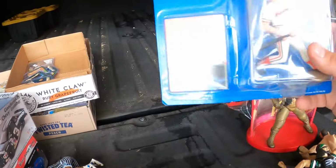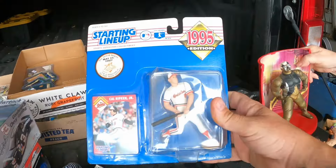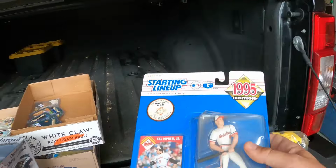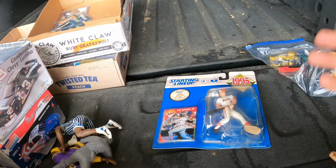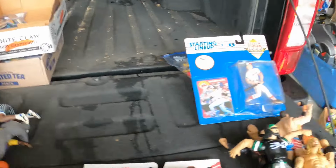This Cal Ripken Jr. starting lineup from 1995, that I paid $5 for. They had the Michael Jordan one. I was talking to you guys in the video, it went for $60. There was not enough profit. I told you it last sold for $75 is what I could have sold it for.